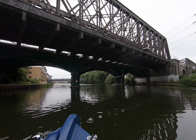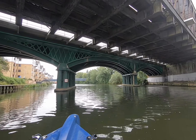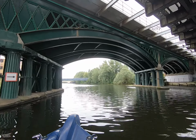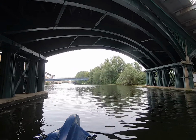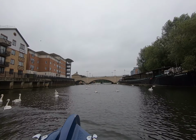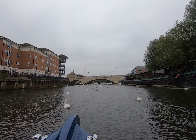As you approach Peterborough, the beautiful countryside soon gives way to a more industrial and commercial setting. These huge bridges come up quite quickly, carrying both road and rail traffic. And that boat on the right, I did have to wonder how they got it under that bridge.